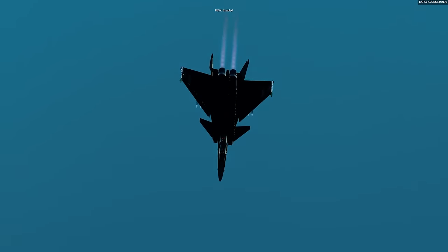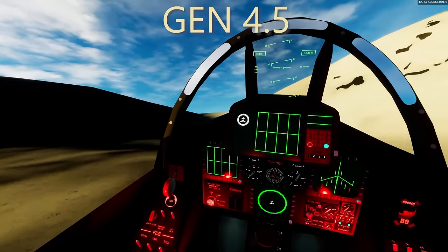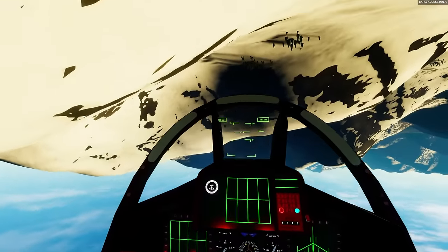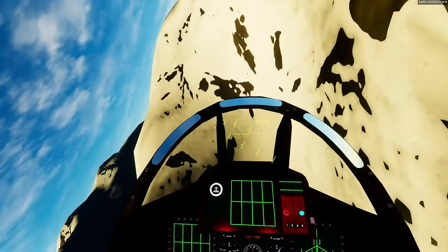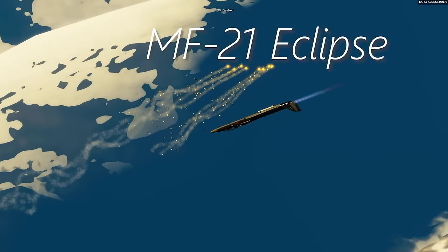Perhaps these nations instead would be looking for what is commonly referred to as a Gen 4.5 design, something that isn't necessarily stealth, but has the ability to compete with them for the ruler of the skies. That's what my aircraft, the MF-21 Eclipse, aims to do.